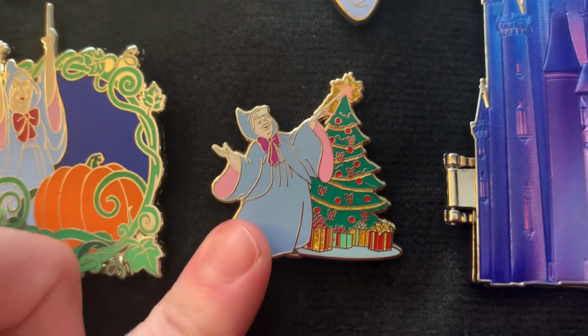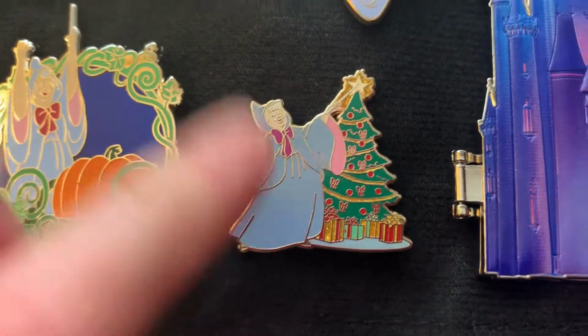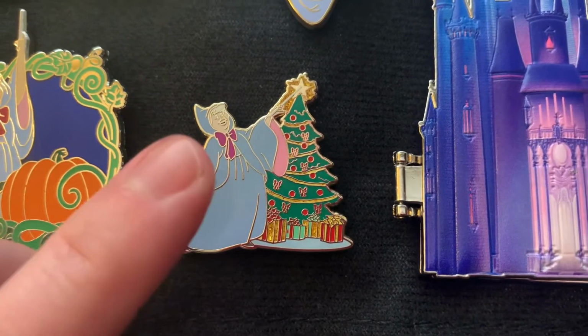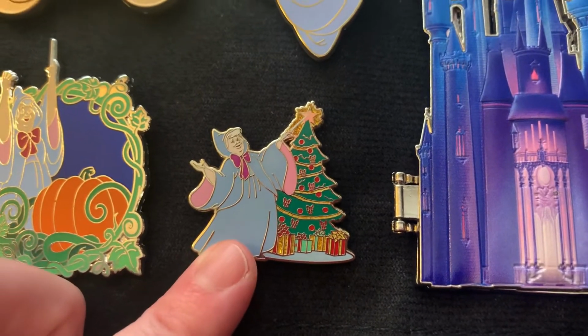And if you saw my Sets and Holidays case, then you already saw this pin because it was on my Christmas page, but I decided to move it to this page. Also, please forgive the beeping in the background if you can hear it. There's like a trash truck or something outside.